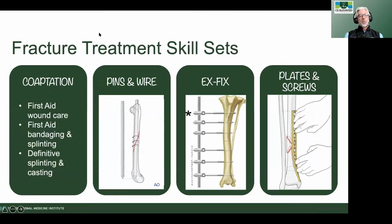And so within coaptation, the most basic skills might be those first aid skills for managing an open wound, because many of these injuries also are associated with open wounds. And it might be over the fracture itself, such that it's an open fracture, but it could be an open wound somewhere else in the body. And we have to learn to be able to manage those wounds appropriately.